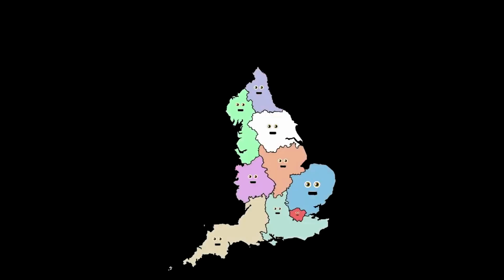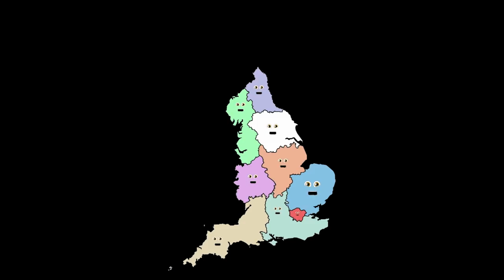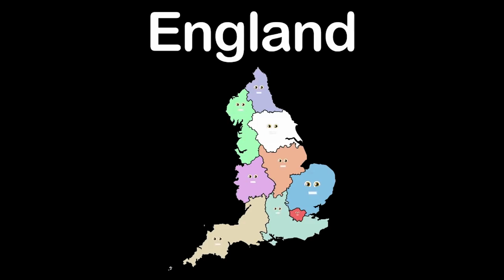We're the nine regions of England, and we're here to tell you about our regional names and our county names too. We're the nine regions of England, and we're part of the UK, located in Northern Europe.